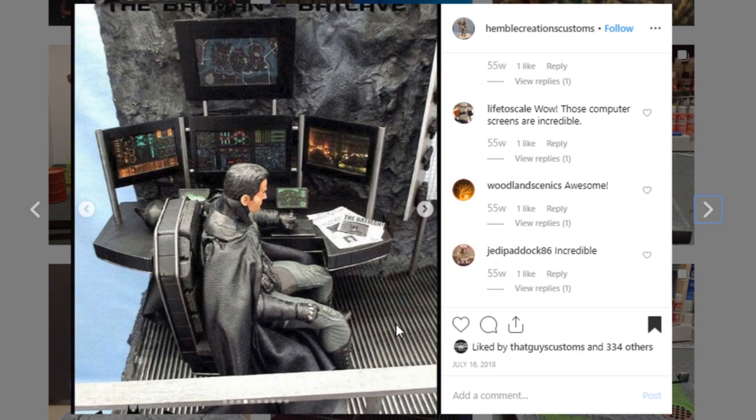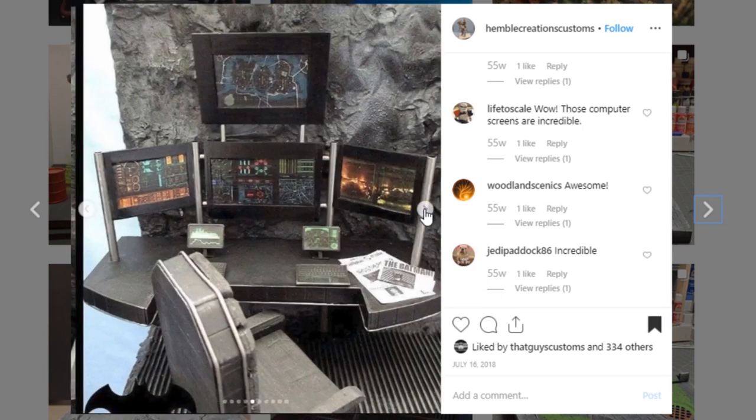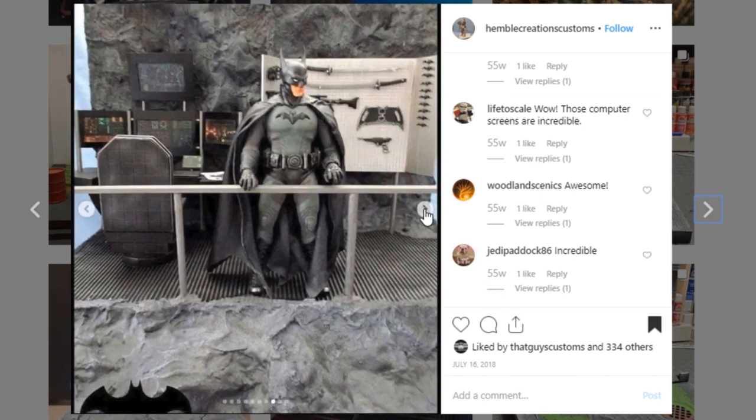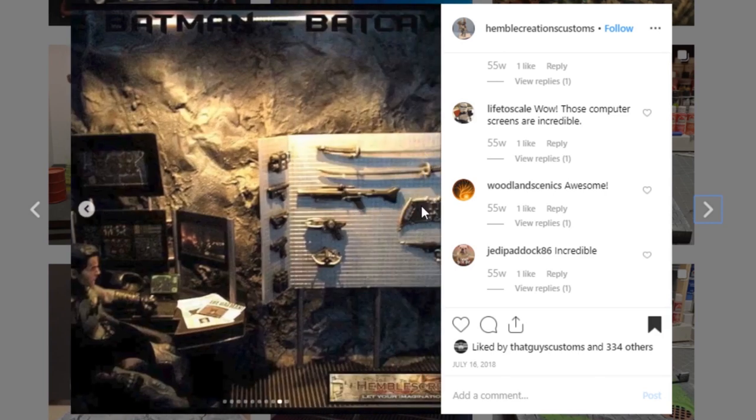Look at the floor or the grates here. This is so good. Awesome job. Thank you so much to Hemble Creations Customs. Look at that. The screens, they all have little displays on them. This is great. Man, this is awesome. So go check out Hemble Creations Customs and give them a like, because this is a phenomenal piece.